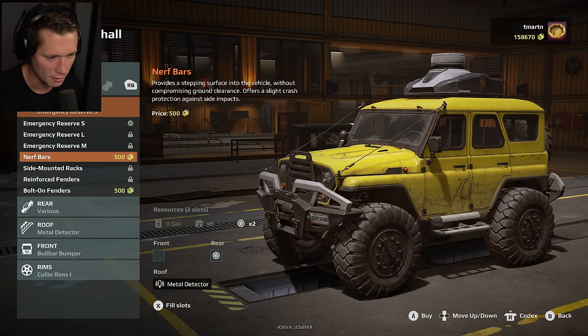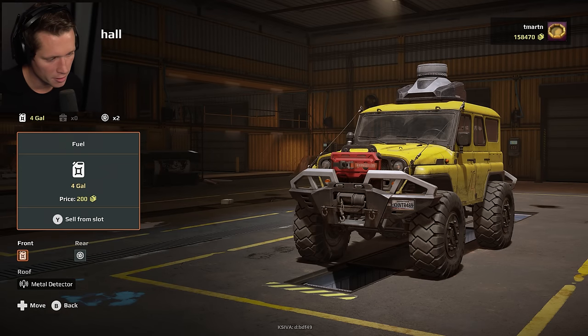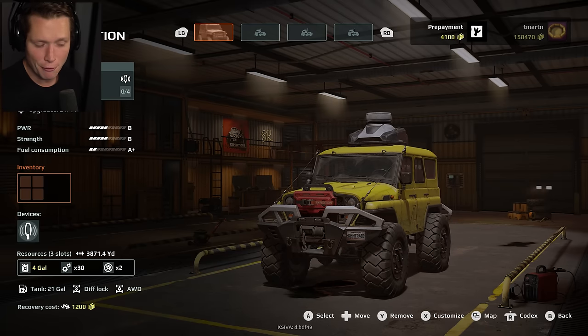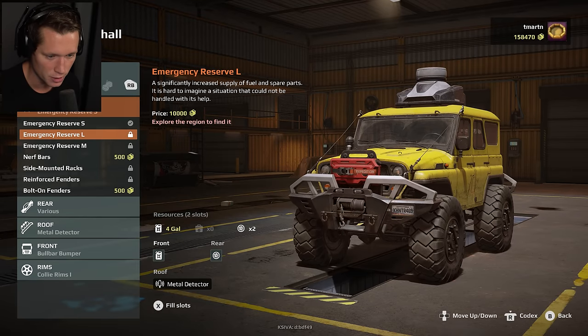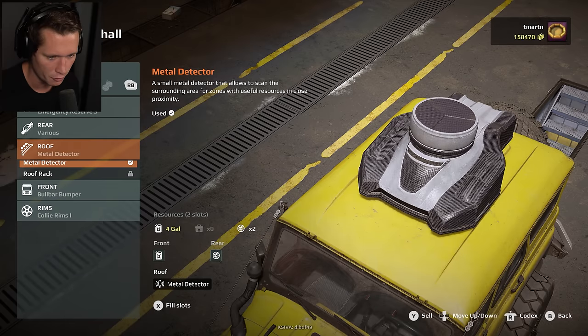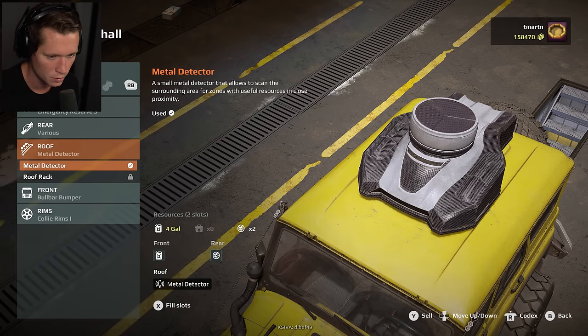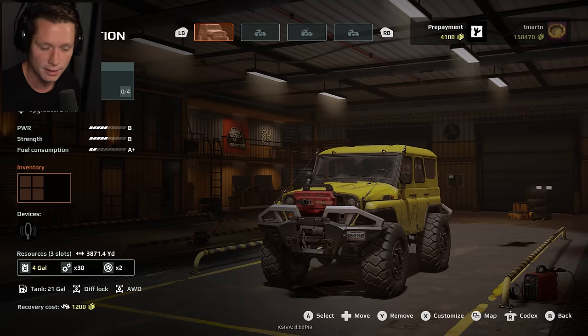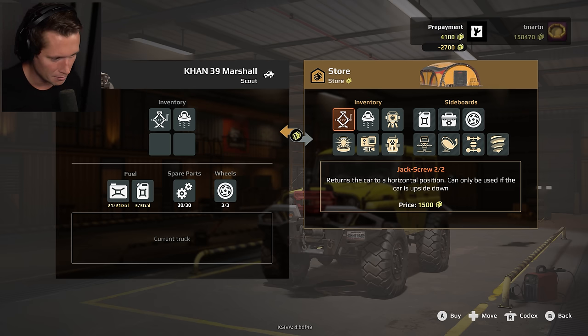Oh, this is tough. I'm going to fill it with 4 gallons of fuel. That could be the difference maker for us. We're going to struggle with this until we can actually get a better roof rack situation. I don't know if it affects anything, but I'm going to take the metal detector off the roof in case the weight makes it less efficient.